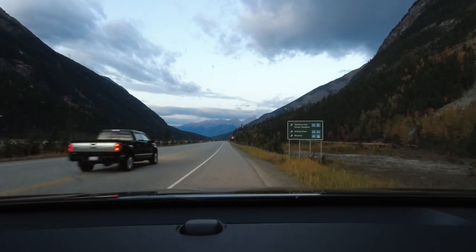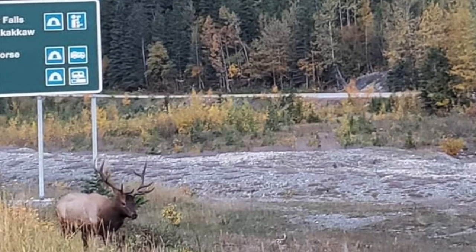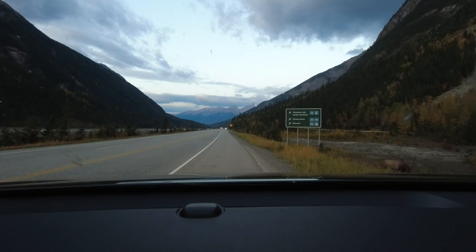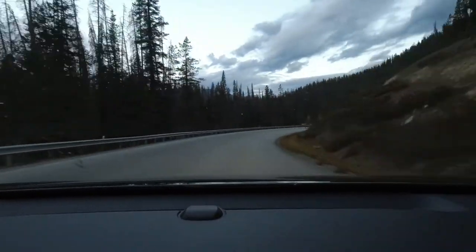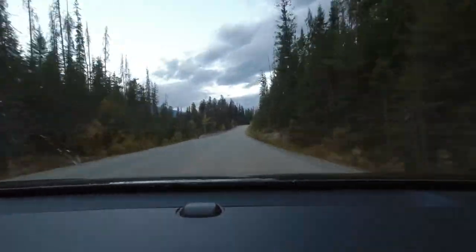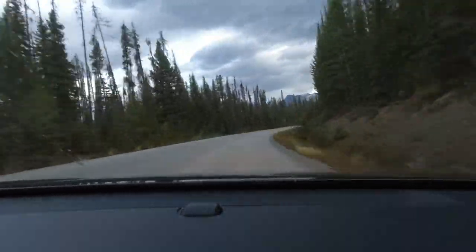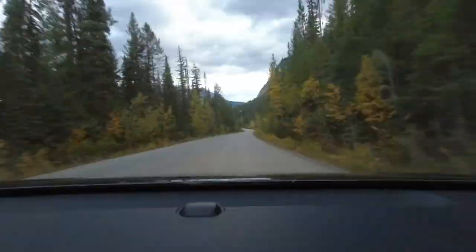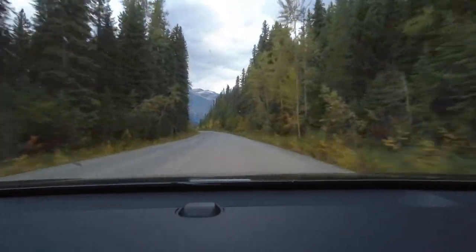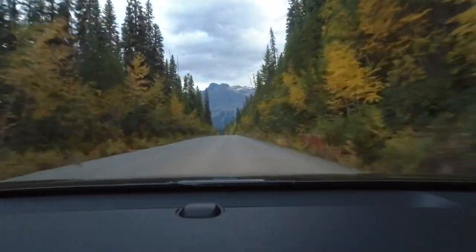There, on the side of the road, an elk. Let's pull over. And what's this on the right in the ditch? Another elk. That's enough. It looks like he's moving on anyways. Let's continue. It's not long before we're in Yoho National Park. Look at that mountain. This would make a great place for a selfie.